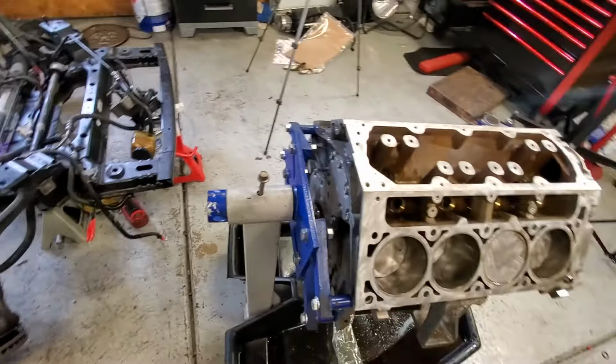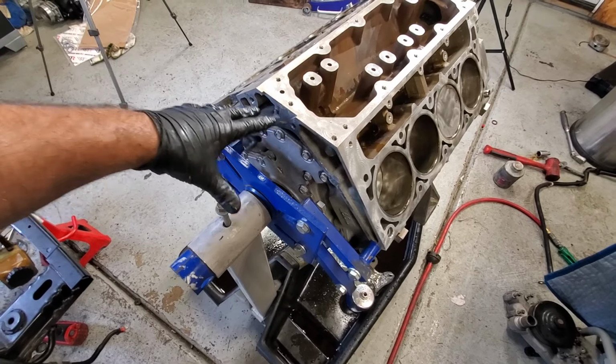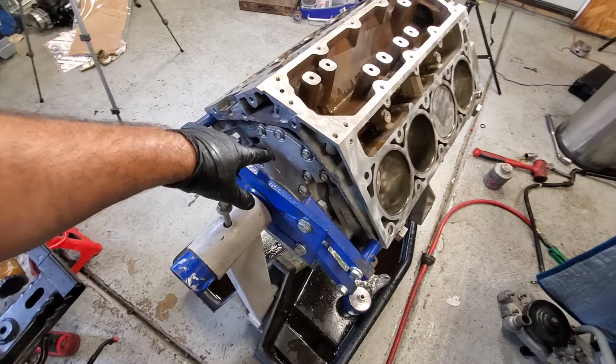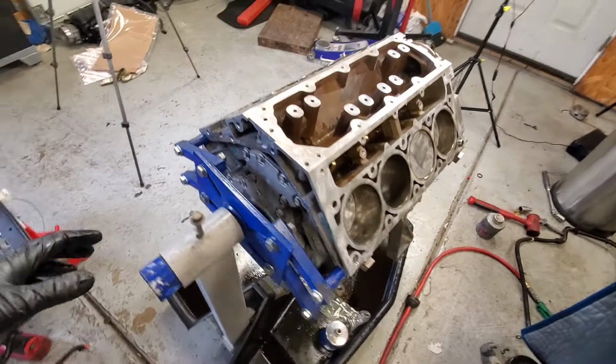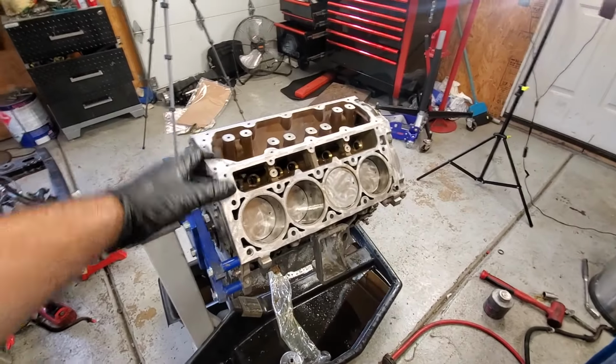Something else I didn't show is that you can actually replace the rear cover and the rear main seal on the stand. It's kind of a pain in the butt to slide it in and out, but it's doable. So we have both front and new rear seals, new gaskets, new oil pan gasket, new oil pump. Everything is sealed up and ready to go.